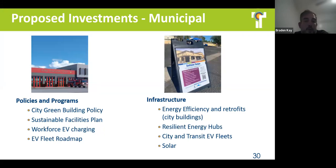There's an opportunity to invest in creating a workforce EV charging program, as well as completing our EV fleet roadmap. We have fully funded our EV fleet roadmap, but it's not complete yet, so there's an opportunity to adopt it. Then on the infrastructure side, we have an opportunity to invest in energy efficiency and retrofits of city buildings, continue to invest in microgrids and resilient energy hubs, and then continue to invest in the electrification of our city fleet and transit fleet, as well as continue to work with APS and SRP on opportunities for solar.